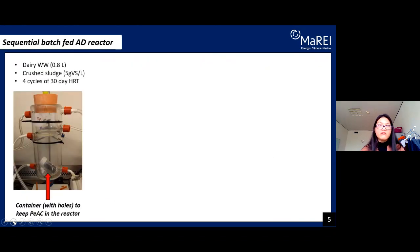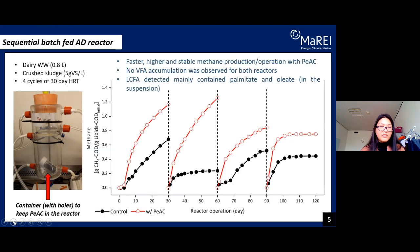So finally, in the last experiment that I would like to show, we tested two things. First, if we applied real fat-rich wastewater, such as dairy wastewater, without removing the fat from the waste stream, will it be applicable? And also, we wanted to see how long the production of methane can occur in a long cycling phase. So here we used a sequential batch-fed reactor, and we operated for 4 cycles of 30-day HRT. Now, in order to not lose the activated carbon, we kept it in a container and poked holes in it so that every time we put in new dairy wastewater and drain it, the activated carbon remains in the system. Next slide, please.